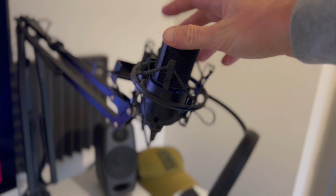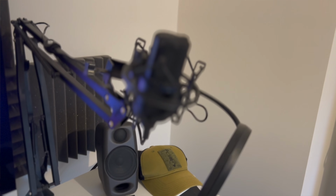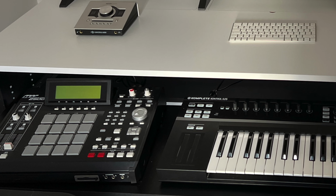As you can see, my microphone arm is now mounted in between the 2 speakers. I can lift it up so I've got a clear line of sight, line of ear. Yeah, whatever, line of ear. For me, it solved my big 3 issues. Bonus, I got the MPC in there as well.